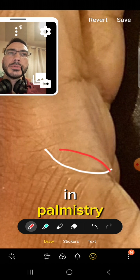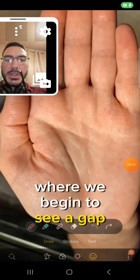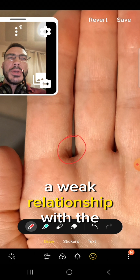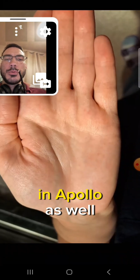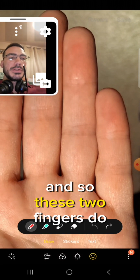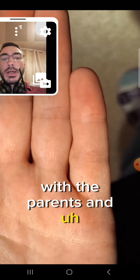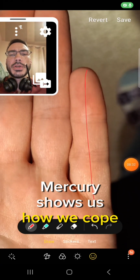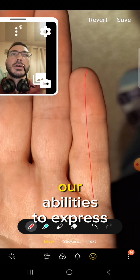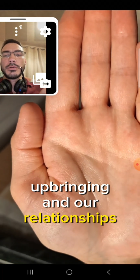And in palmistry, a weak third phalanx of Jupiter, where we begin to see a gap between the first two fingers, shows a weak relationship with the father. And again, in Apollo as well, we see the relationship with the mother, because Apollo has more feminine qualities. And so these two fingers do represent and can tell us about relationship issues with the parents. And Mercury as well. Mercury shows us how we cope with both of our parents, the relationship with both of our parents. Our abilities to express and communicate our feelings are a direct result of our upbringing and our relationships with our parents.